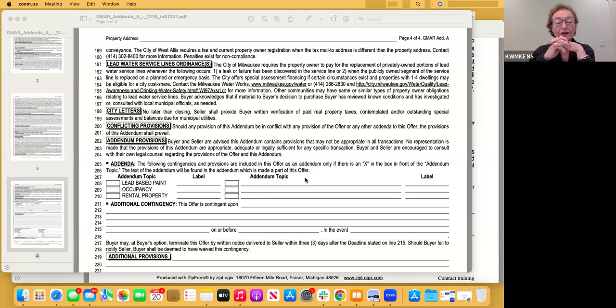There's a place for you to attach any addendums like the lead-based paint. You put a check mark there and the label of that is S. Or if you're talking about delayed occupancy, you put a check mark there and the label is O. Oh, you can add additional addendums. They've got blanks for those.